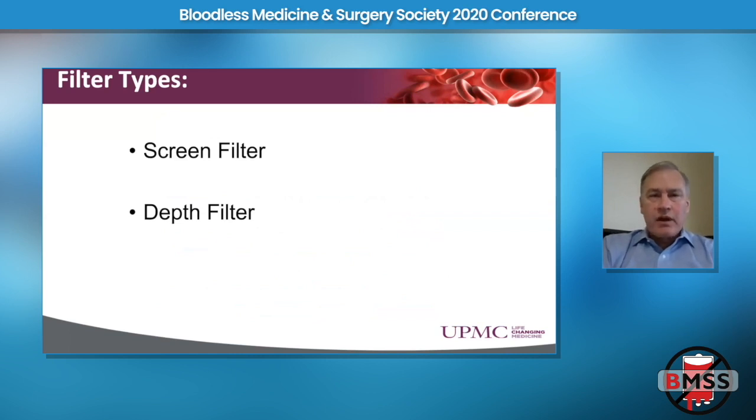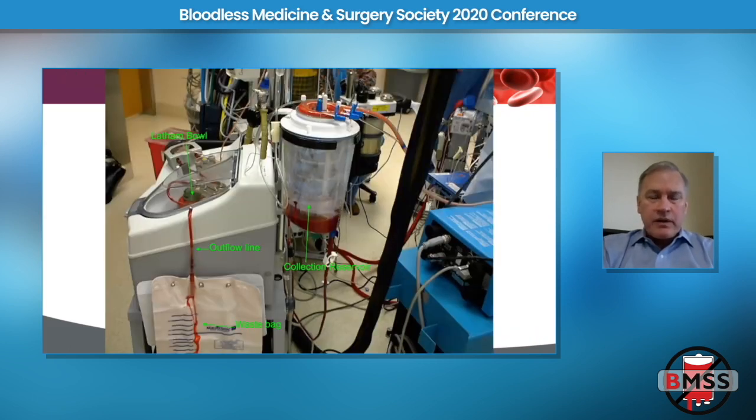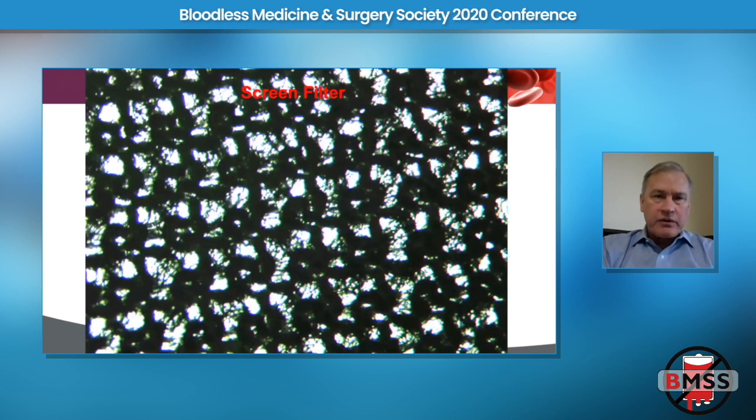So just to finish off, I just wanted to talk briefly about the biological filters that are available for use with autotransfusion. There are screen filters and depth filters. In the standard collection reservoir, there is a screen filter. And the screen looks like a window screen where there's basically a porous material, and anything that's larger than these holes will be captured in the filter, whereas anything smaller than those holes will pass through.